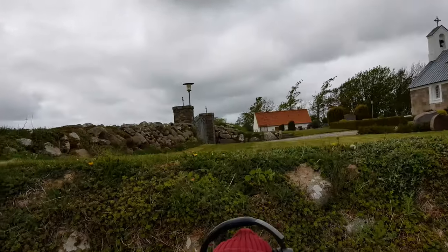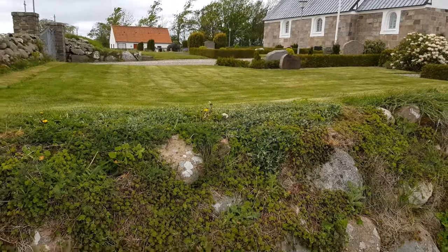In Denmark. How many times in your life can you metal detect around a church from the 12th century? Right over there somewhere. Not many times. And I even picked a gold piece there, so it's an even better place. Yes, you should check that episode out.